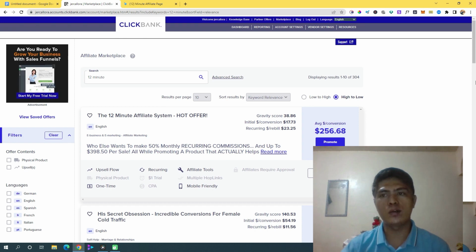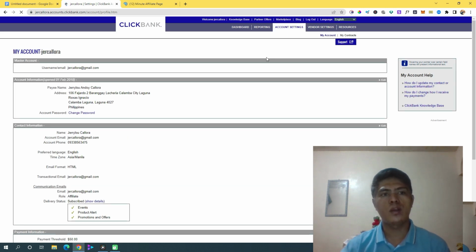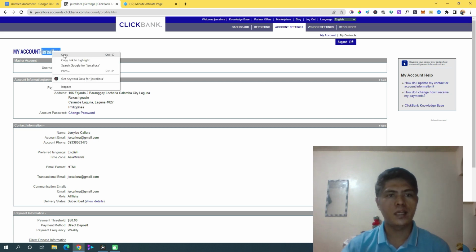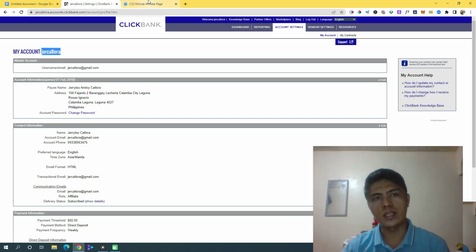Go to this section and I want you guys to go back to your ClickBank account and go to your account settings. By clicking this one right here, account settings, you'll be able to find your account ID. This should be the account ID right here. I want you to copy your account ID and then go back to the affiliate page.